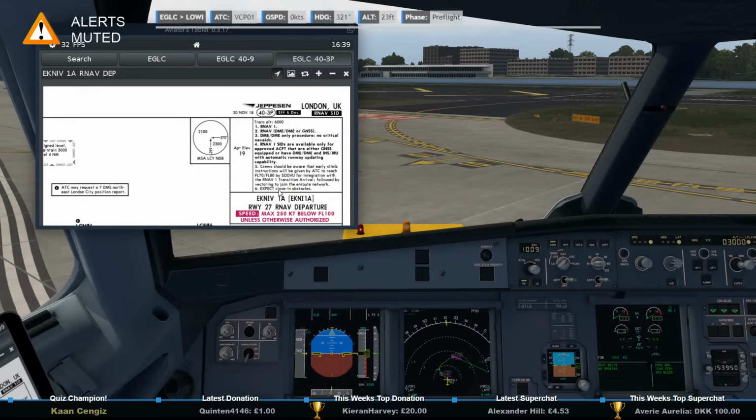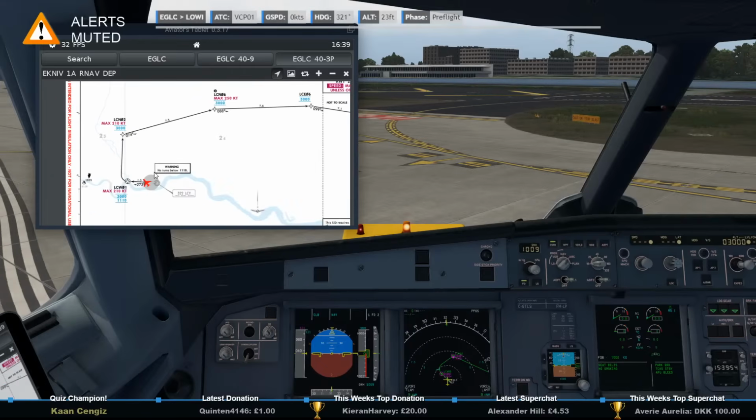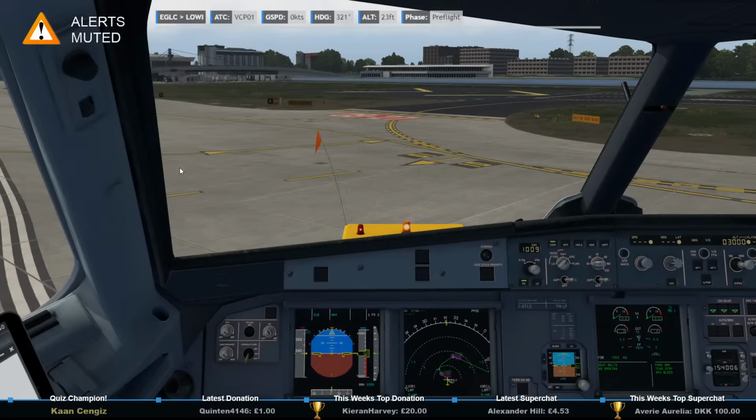Now SID really. 250 below 100, but what I'm going to do is hand fly it. I'm going to level off at 3,000, and I'm going to let the auto throttle manage the speed, which I think it does for me. But I'll talk you through the joystick really. No turns below 1,100 feet, but yeah, that's it. The briefing's all done. I hope you're all happy with everything.